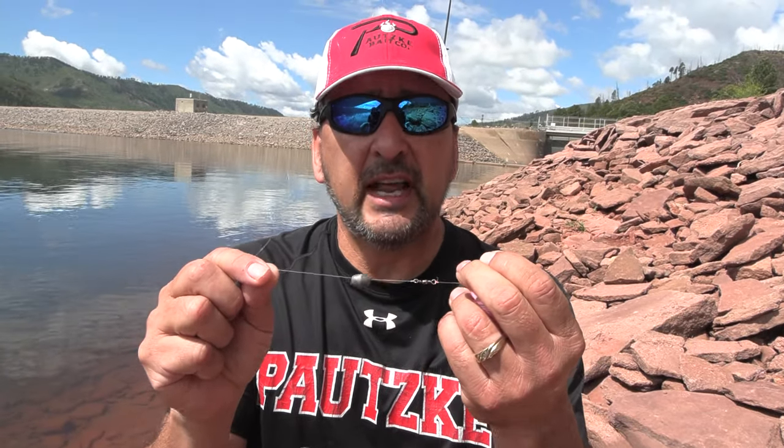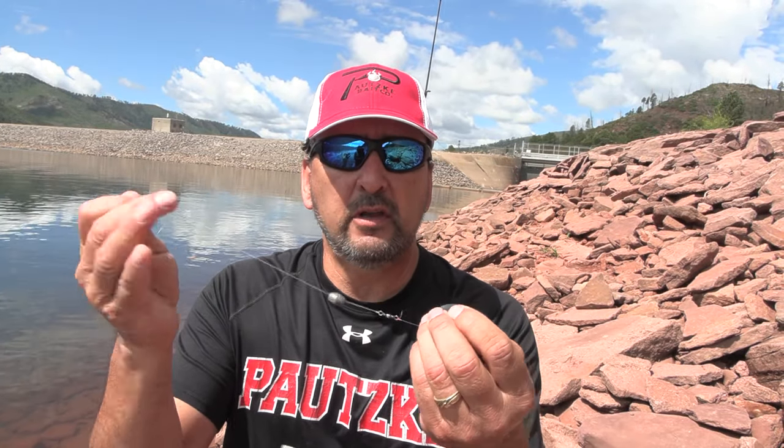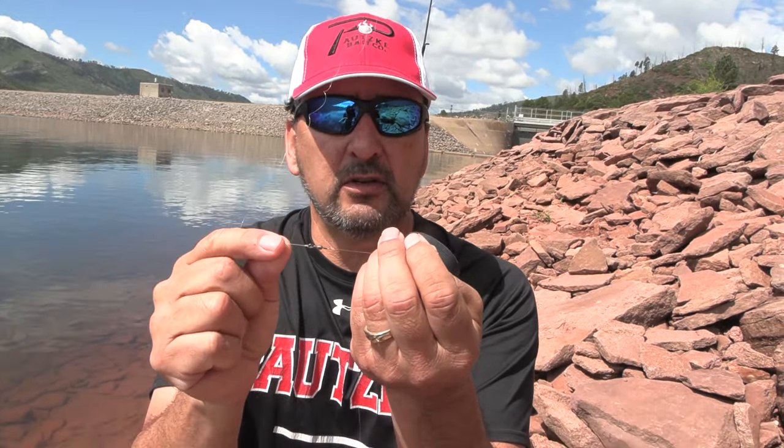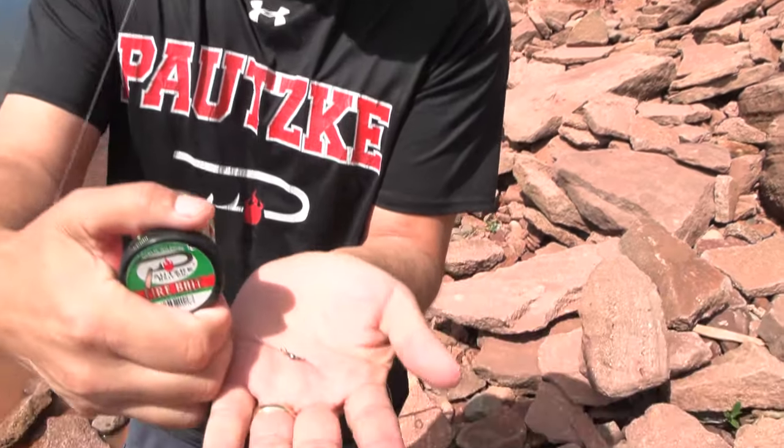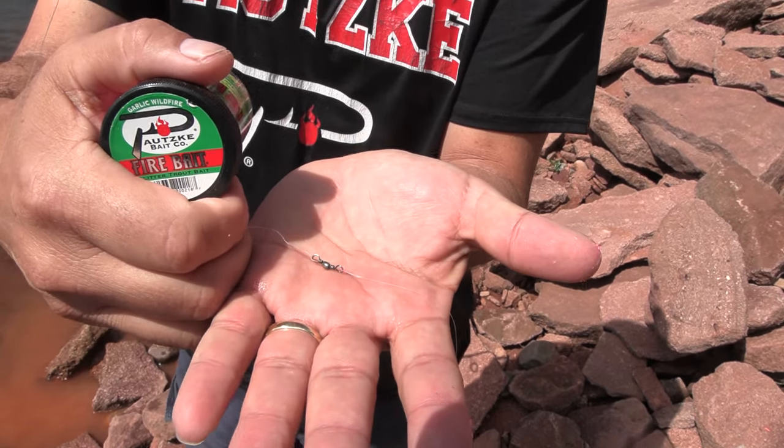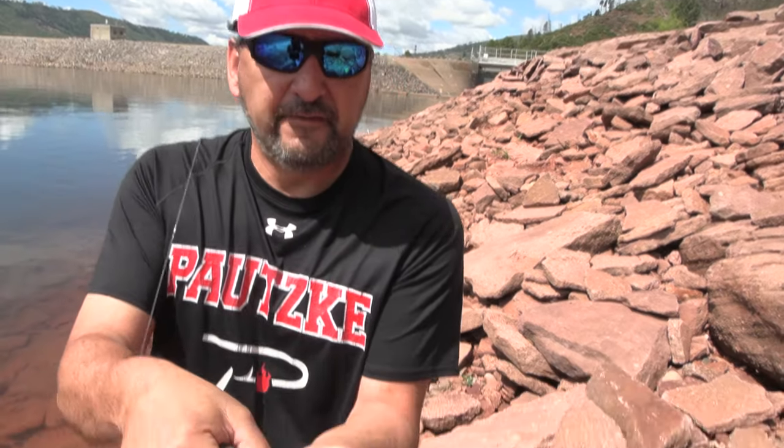All I'm doing is a very simple setup. I've got a 1/4-ounce barrel sinker, an egg sinker, hooked onto my main line so it has the ability to slide back and forth. Then I've got a small barrel swivel set up here, so you can see that one right there. After that I've got about a 36-inch leader of 6-pound fluorocarbon. The fluorocarbon leader is set up to our new fire hook.